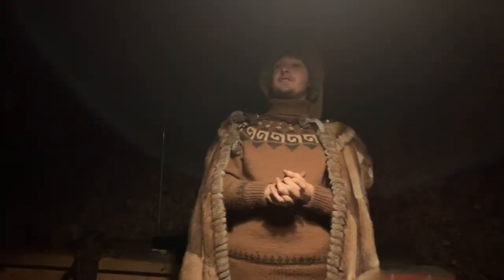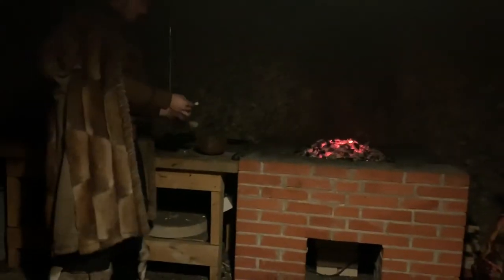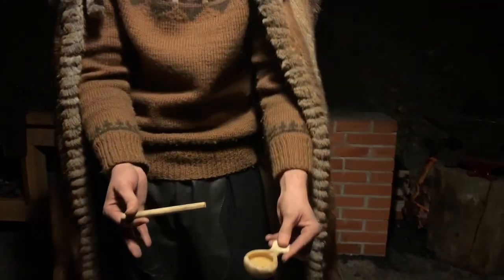Okay. Now the gold elf, did you hear about the gold elf? Yeah, you saw the gold elf's house? Yeah. So the gold elf has one main job, kind of comes in the title. He collects the gold. So this is the gold from the river mixed with the presents from the elf. We combine some of the gold powder with the water from the river. There we go. And after a little bit of mixing, you get liquid gold.